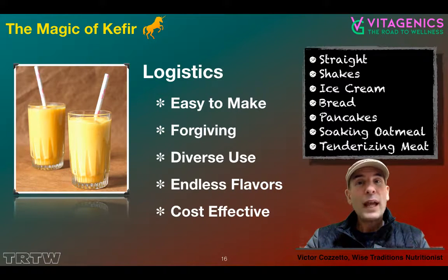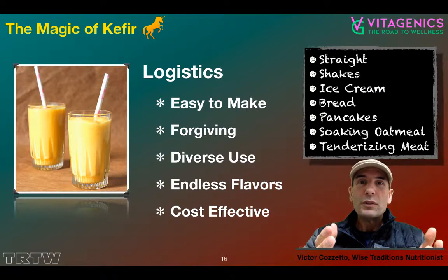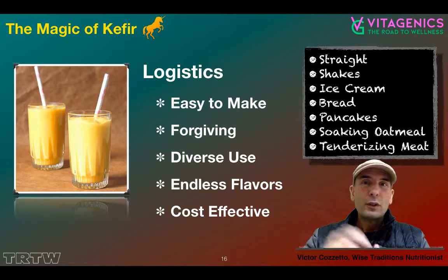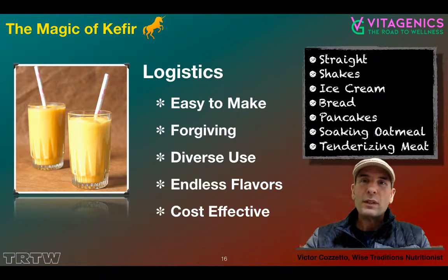It's cost effective because once you have the grains, they just keep reproducing, and you just buy the milk. You put the grains in, you ferment that milk into your kefir drink and use that for a shake or whatever, and you put the grains in new milk. You just repeat this every day.